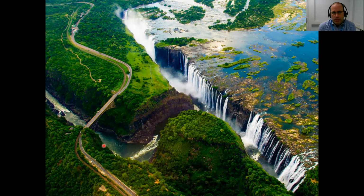So I finish with a picture of Victoria Falls. And I suppose what we're trying to do here is help support people, get people as easily as possible from this position through here and then flowing down a river.